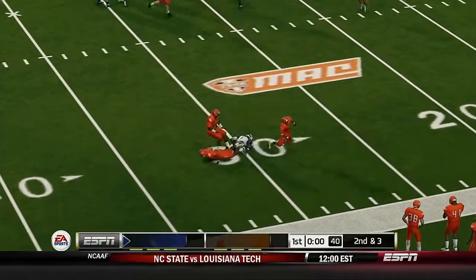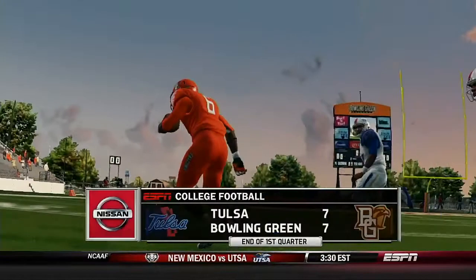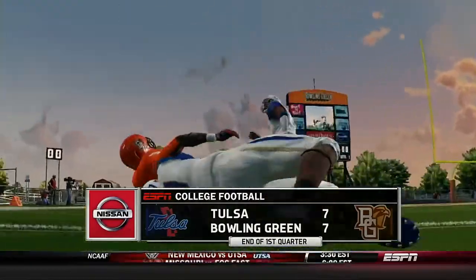Quick out to his receiver. We played one quarter. We get a tie game at 7-7.